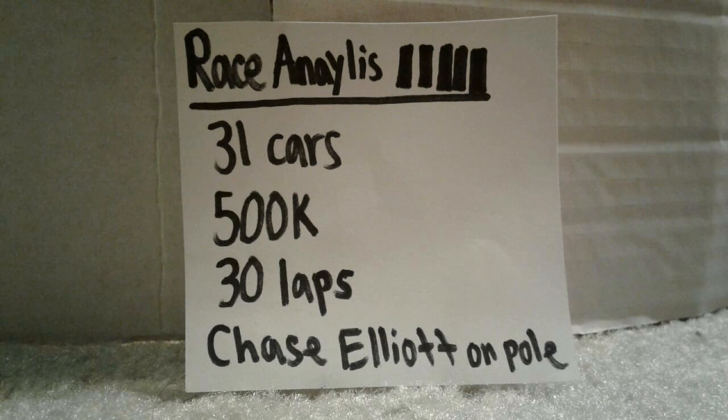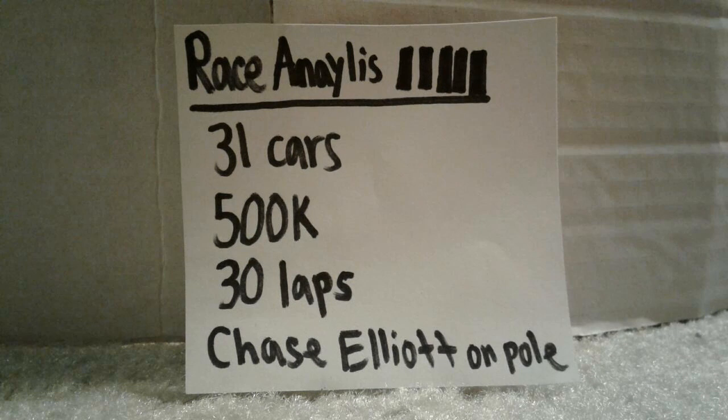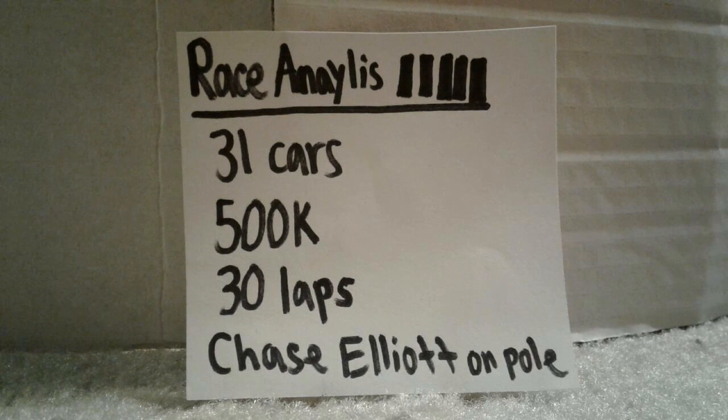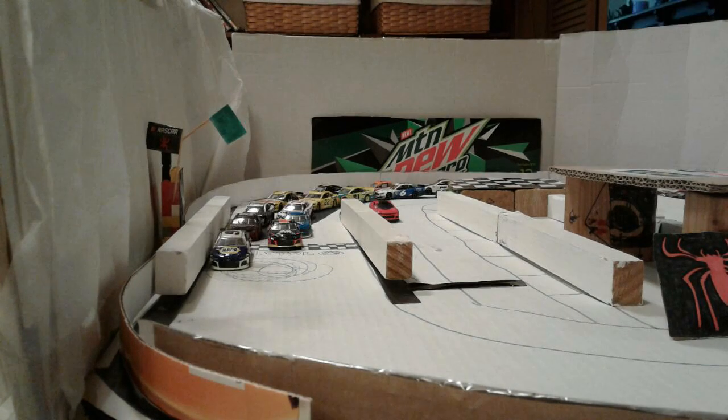So here is the race analysis. Well, there's actually 31 cars in today's race. My bad. It says 500 kilometers around here today. This is not put in miles. This is kilometers. 500 laps, and Chase Elliott is on the pole. So you take a look at that lap mark. This is one of the few long races this season. This is a racetrack where attrition is high.